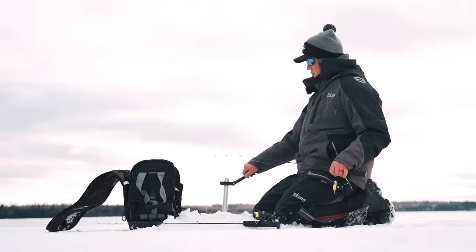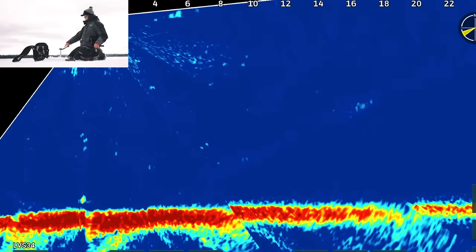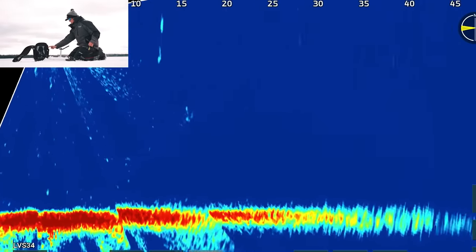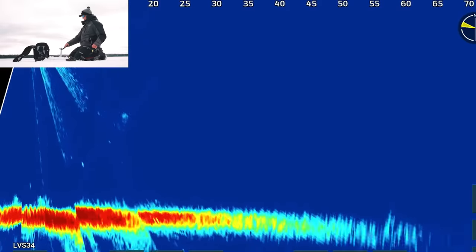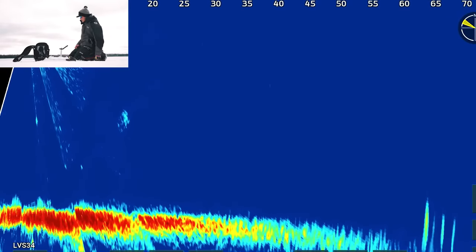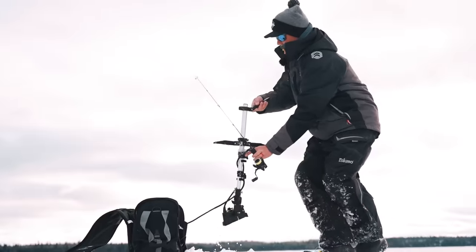So as I turn this pole, wherever this handle's pointed, that's where my transducer is looking. So I'm doing a swath now. I only got it on 25 feet, but when I zoom out, I can be looking 75 feet around. And there I can see there's a ton of fish 65 feet behind me, and I do happen to have some holes there.